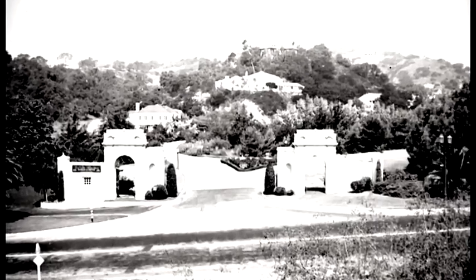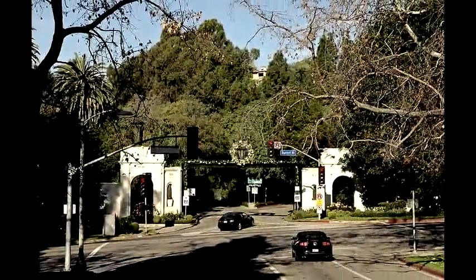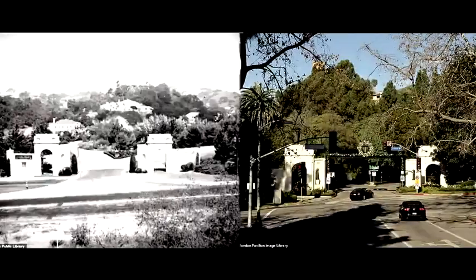Bel Air Gates. Captured in 1925, Bel Air Gates mark the entrance to a posh area, home to celebs and the site of iconic TV shows like the Beverly Hillbillies.